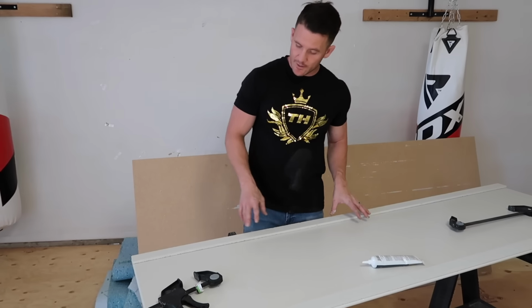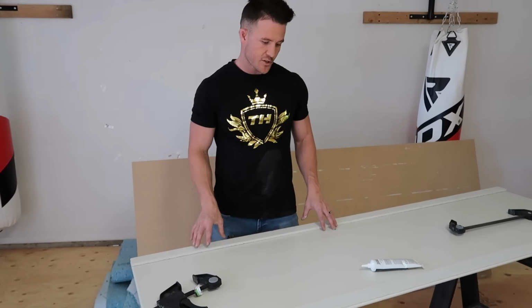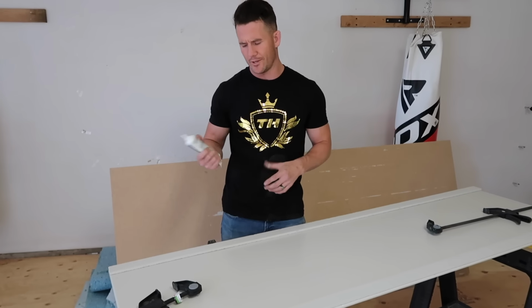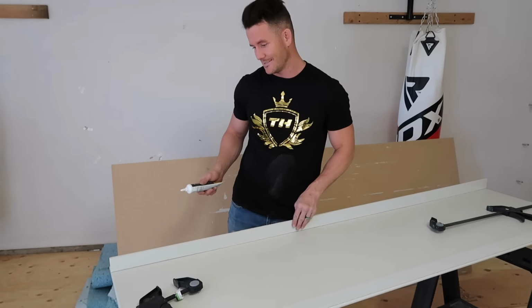Normally I would shoot these in with a pin nailer, but because they're so thin and the door is so thin, I'm just going to liquid nails them and then I'll clamp each side down and go through and do each one and give it enough time to dry. Liquid nails will hold it probably way better than a pin nail would anyway.